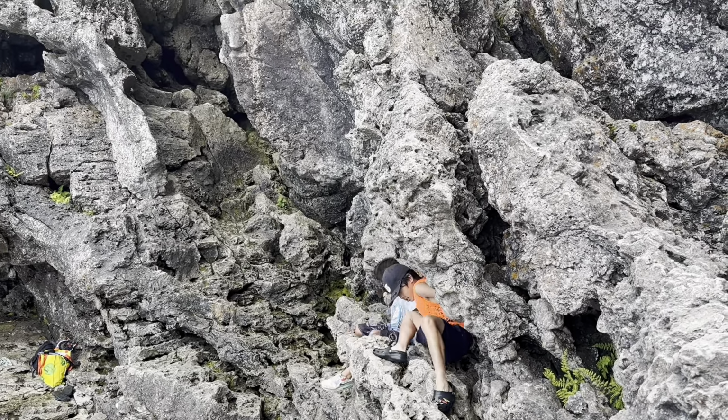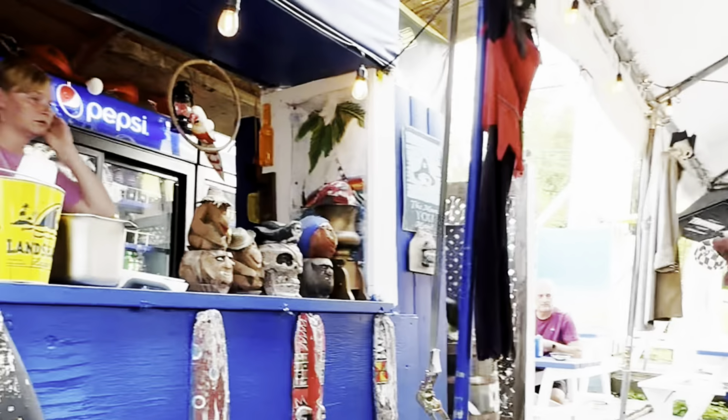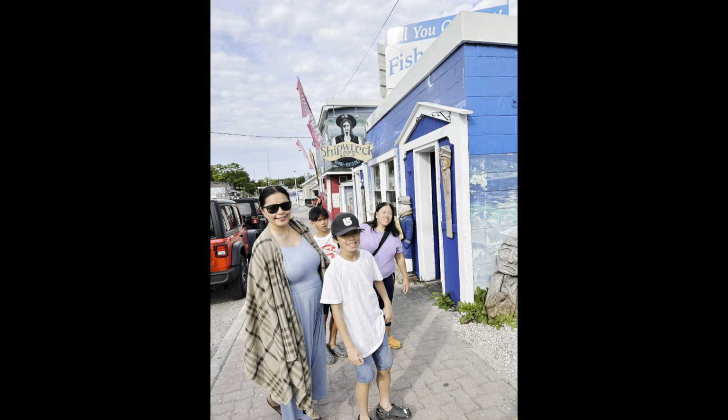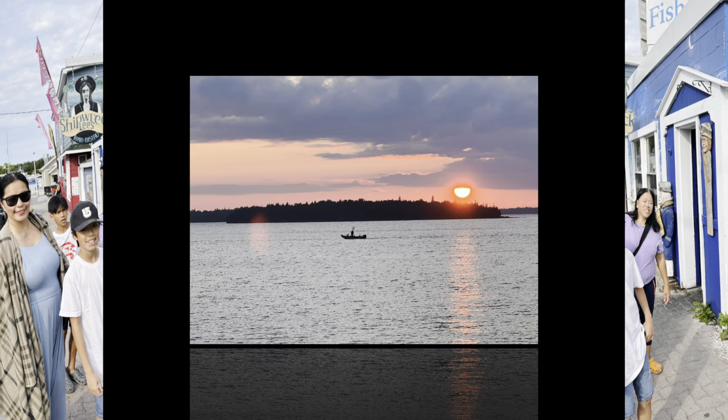On our final day, we went to Shipwreck Leeds and all you can eat fish and chips. The food tasted so good. I personally loved their barbecue sauce and ribs. My parents ordered fish and chips.